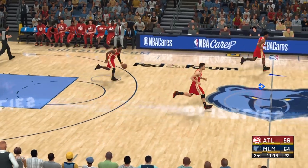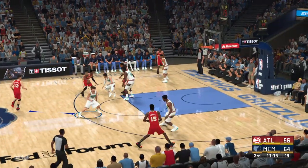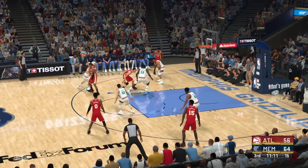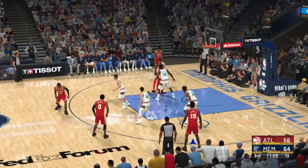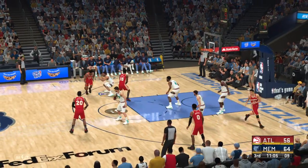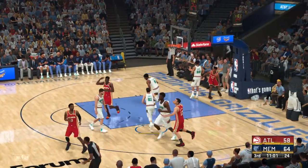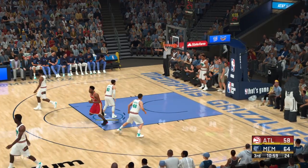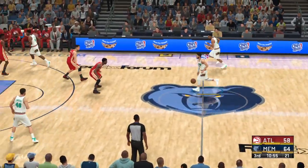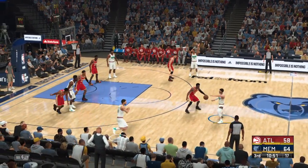Here's Wright. Pass to Bogdanović. The kick to Hunter. And he throws it down with one hand. Yeah, Hunter getting enough room to find somebody to be hunted. A little over a minute gone here in the second half.